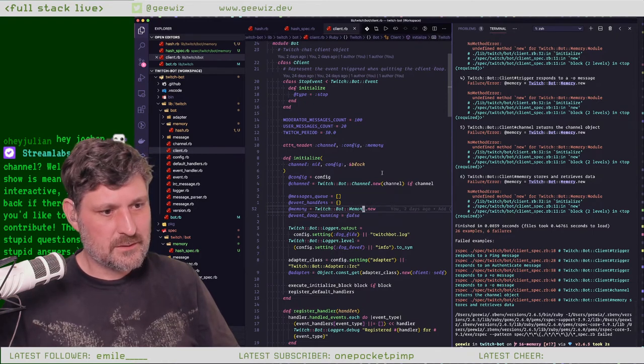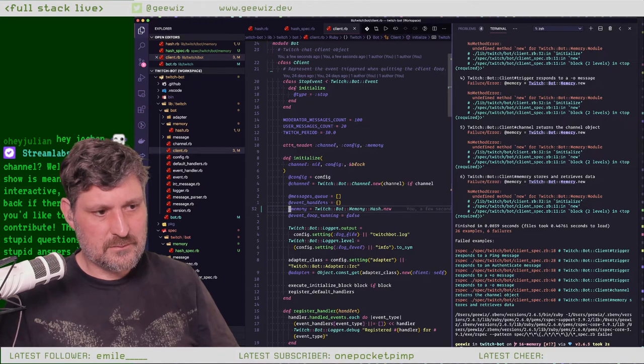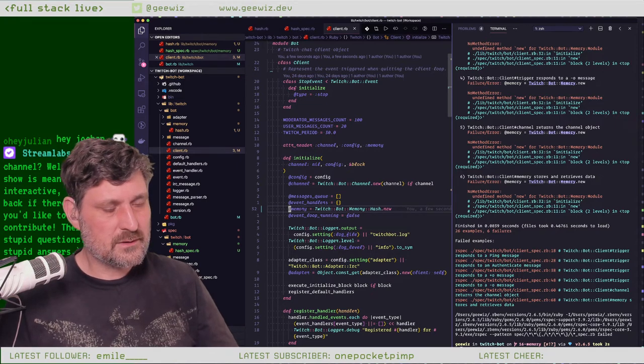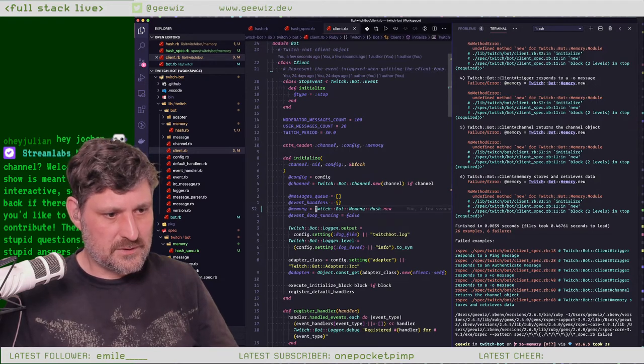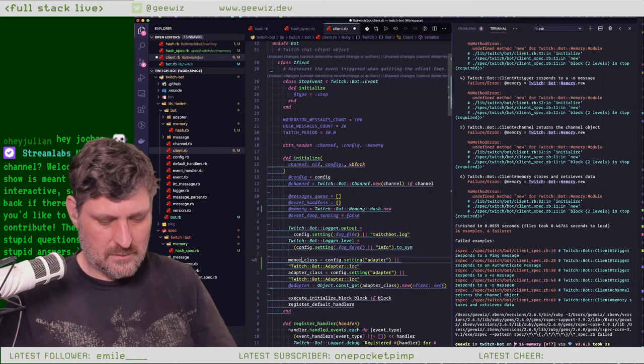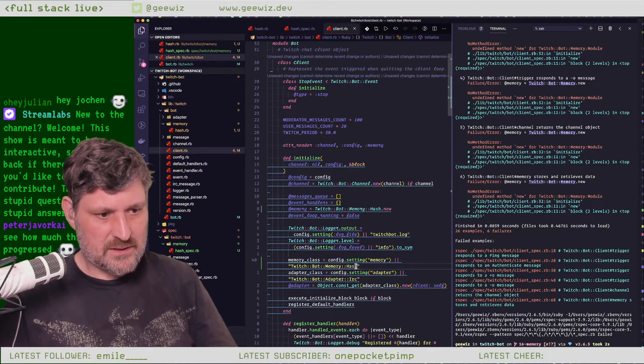Oh, we are even using the memory already here in our client. That's not going to work. If we make memory something configurable, we need to make this part of the system configuration. So we need something similar to the adapter. So that's going to be memory class, config setting memory. And by default, we're going to use memory hash. That will have no dependencies.